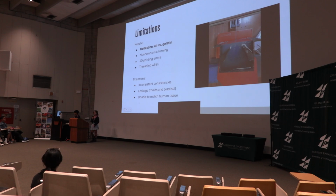We also ran into some issues with the phantoms themselves, mainly that the consistency of the gelatin would vary based on how long we left the gelatin out from the fridge. So sometimes the gelatin would end up melting and being softer than what we anticipated, which can cause a little bit of problems for us. There were also leakages with the molds, since when we placed the mold in the fridge to properly set, sometimes the gelatin would spill out. And as we mentioned earlier, we were unable to use plastisol in the end due to some errors with the supplies.